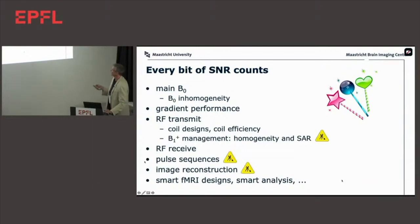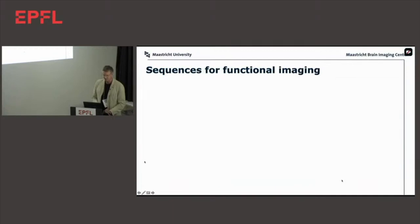The stuff I'm going to talk about and what I do is mainly pulse sequences, some image reconstruction, and I'm going to talk a bit about SAR management at the end. It's basically going to be just a gallery walk of pretty pictures. I'm not going to go into any big depth here.